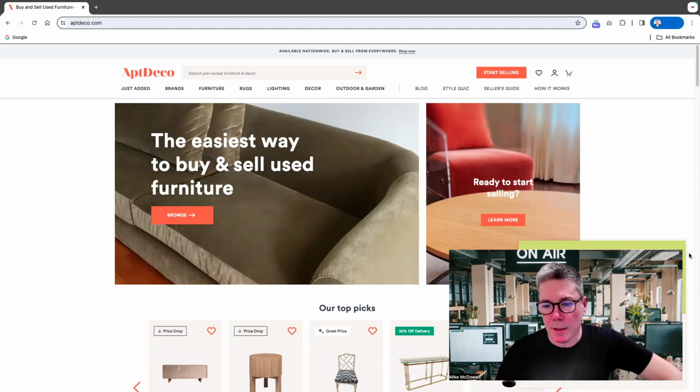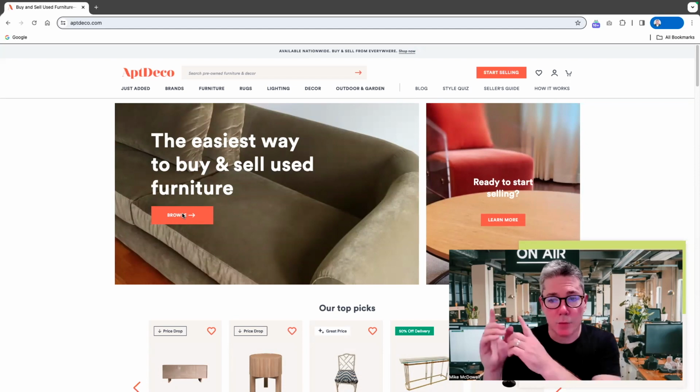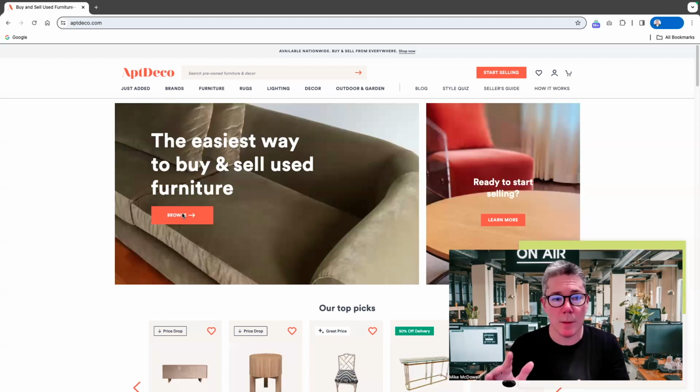Ready to start selling, learn more. So we can browse. I assume this is browsing furniture to buy. This is getting ready to start selling. Interesting here, it says the easiest way to buy and sell, and then just browse. You were talking about buying and selling, but then browsing, which is clearly a buying motion, whereas directly to the right, just right up here, you have ready to start selling, which is clearly the selling motion. So you got two different opposing things.